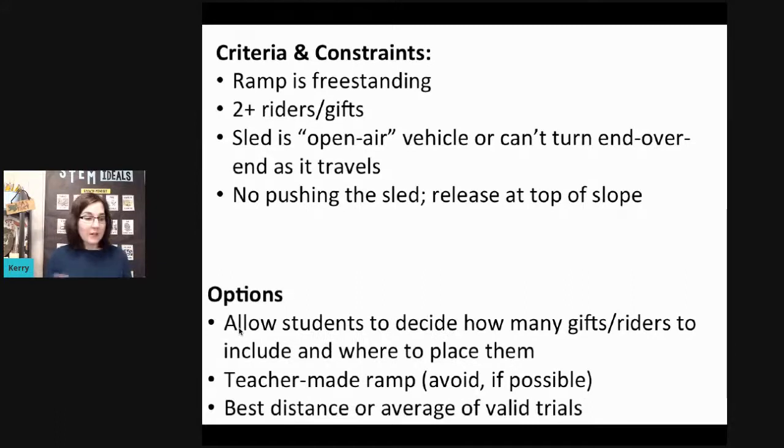A couple of options to consider, again, is to let your students decide how many gifts or riders to include and where they want to place them. I have seen it done in the past, especially with younger grades, like second grade. I haven't personally done this with kinder or first, but I have heard teachers tell me that they have. One of the modifications that teachers in those younger grades will sometimes make is the teacher makes the ramp for the student when they're in class, and everybody tests on the same ramp.